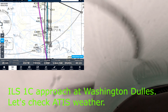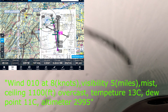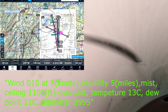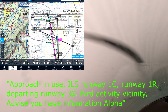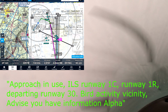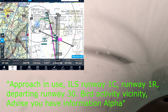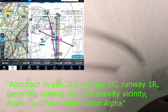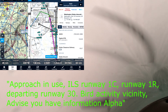Information Zulu, wind 010 at 8, visibility 5, mist, ceiling 1100 overcast, temperature 13, dew point 11, altimeter 2995. ILS runway 1 center. Departing runway 30, notice to air mission. 6 Alpha Sierra, you're a mile and a half outside of the fix, cross at 3000, cleared ILS 17 approach straight in. Information Alpha. We're outside the fix and cleared for the ILS 17 straight in, 6 Alpha Sierra.